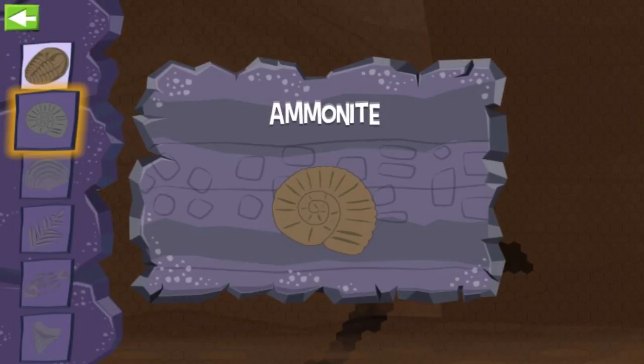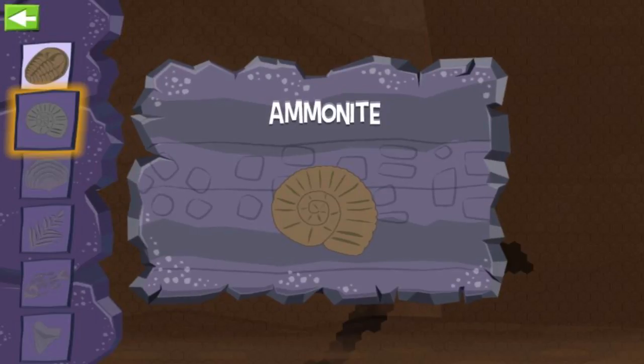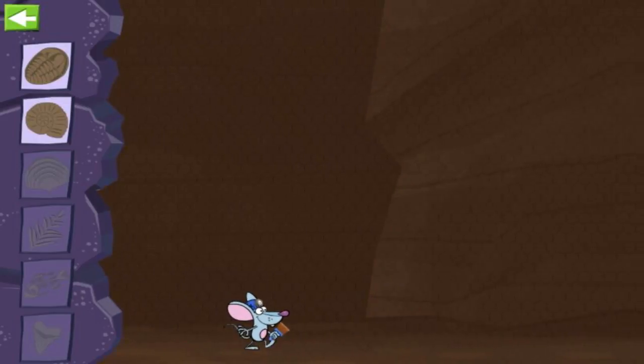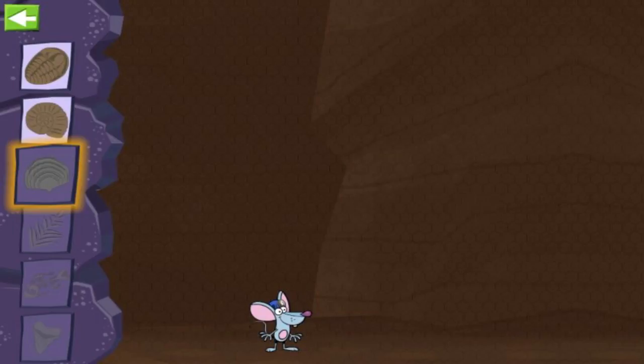Sweet job! Looks like you found an ammonite. There's no stopping you. Can you do it again? The next fossil you need to find is a brachiopod. Glad I'm not scared of heights.